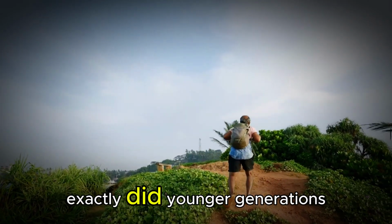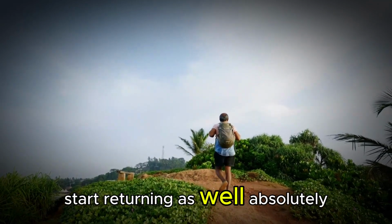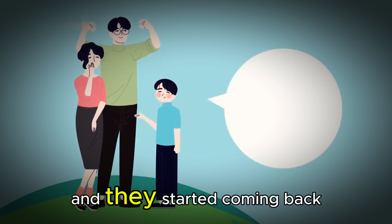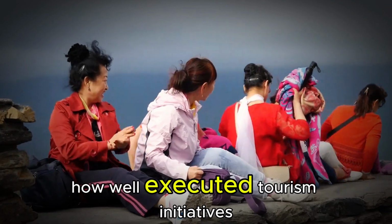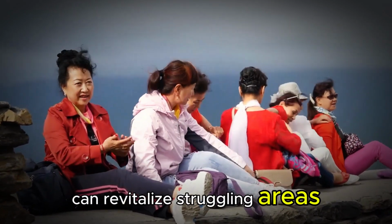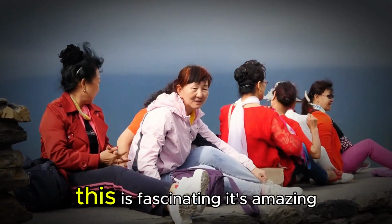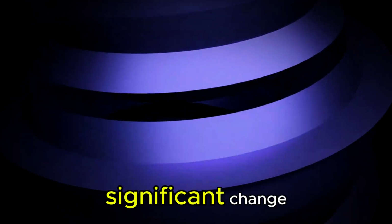Did younger generations who may have moved away for better opportunities start returning as well? Absolutely. The younger generation saw that their hometowns had something unique to offer. And they started coming back. This project highlights how well-executed tourism initiatives can revitalize struggling areas and create sustainable economic opportunities, especially for aging populations in rural areas. This is fascinating. It's amazing how a single color can be a catalyst for such significant change.